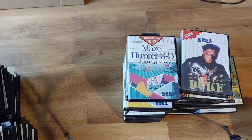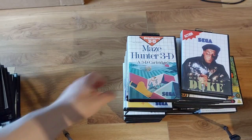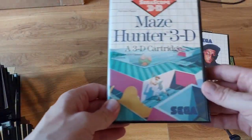Next up we have another 3D game. I don't actually know how much this one was, but I think this is also the US copy. It is, yep.